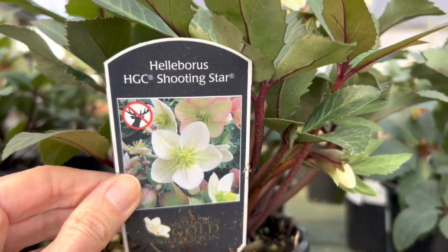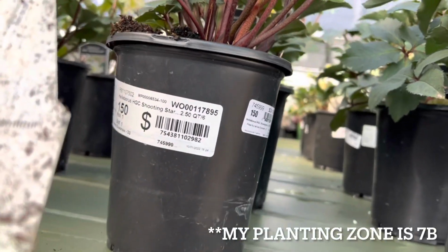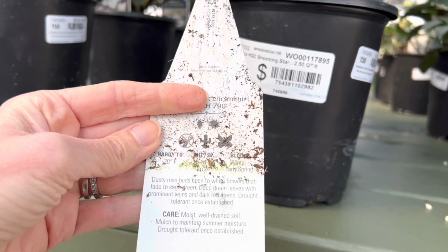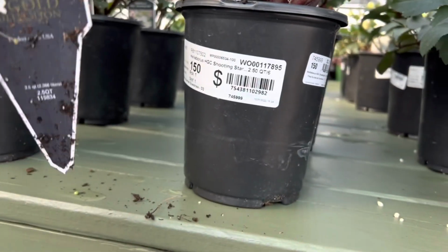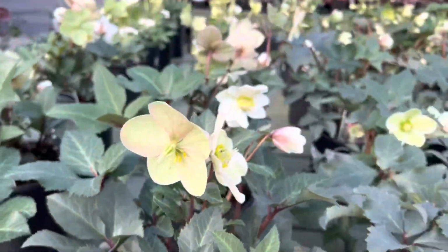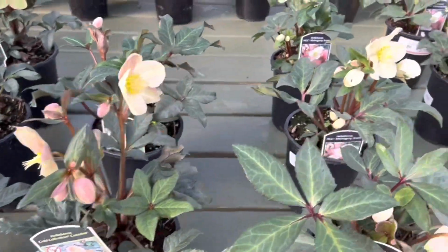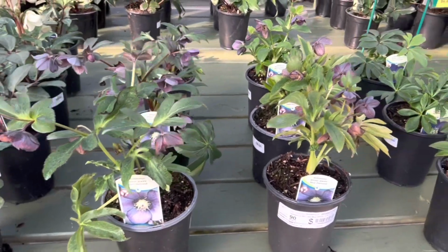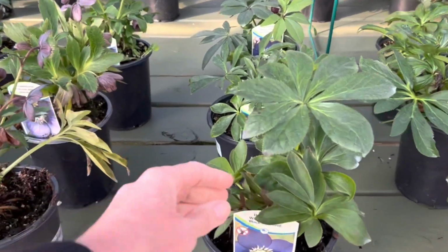It shows that they're deer resistant and that they bloom in my area from winter to early spring, which is nice. Moist, well-drained soil, mulch to maintain summer moisture, and drought tolerant once established, which would be great. But there's so many pretty colors, and I think I am going to need to pick one up and try my hand with the hellebore. You guys let me know if you've had any luck or if you've planted them, and if you have any tips or things that you can pass along in caring for them.